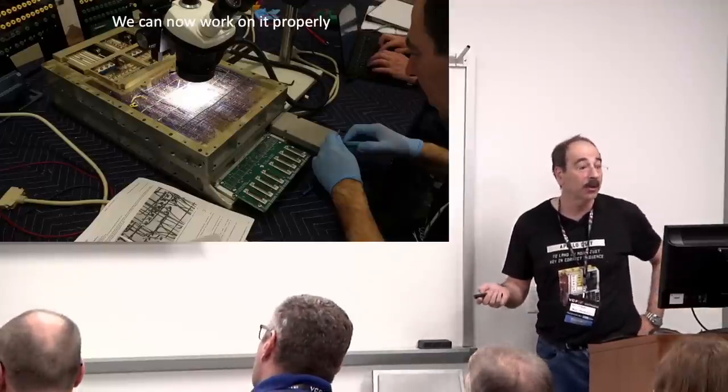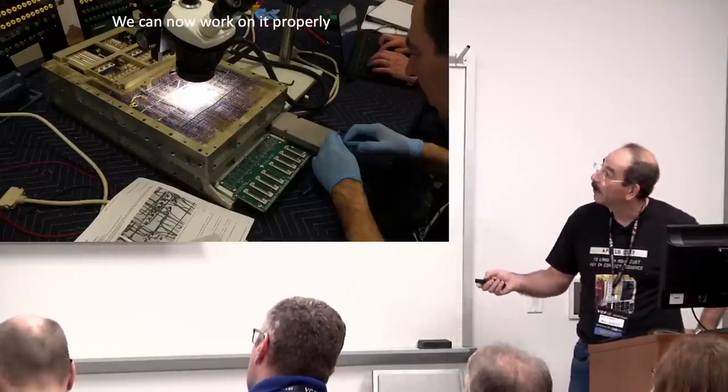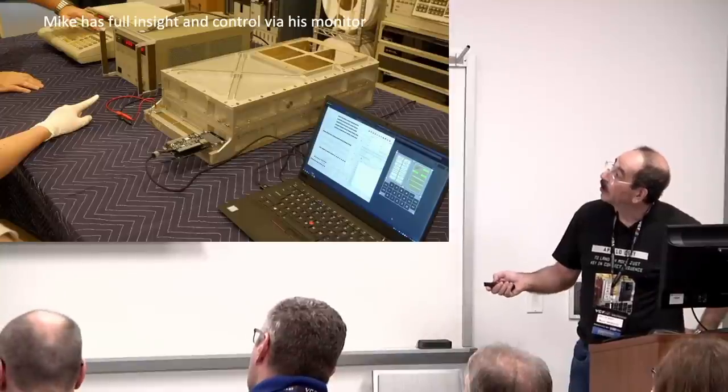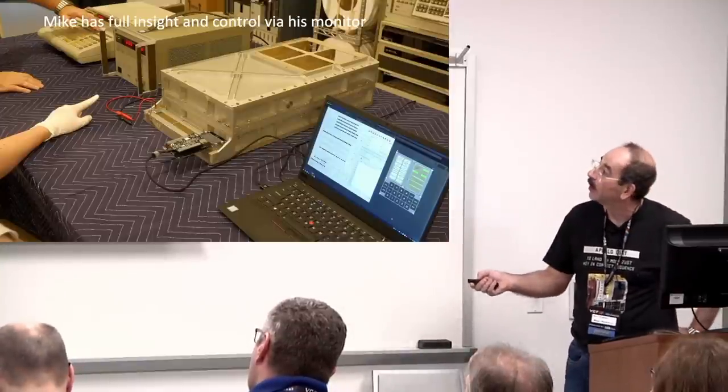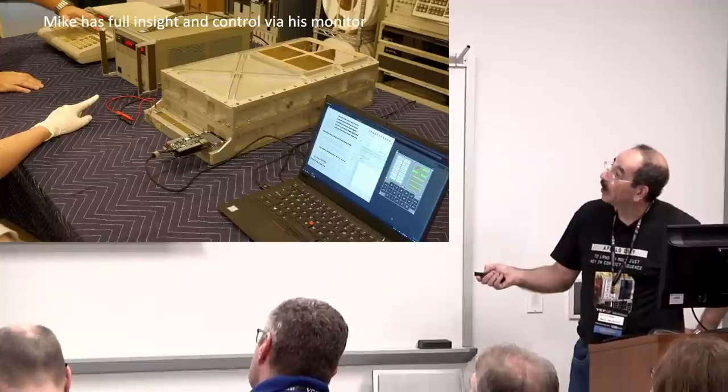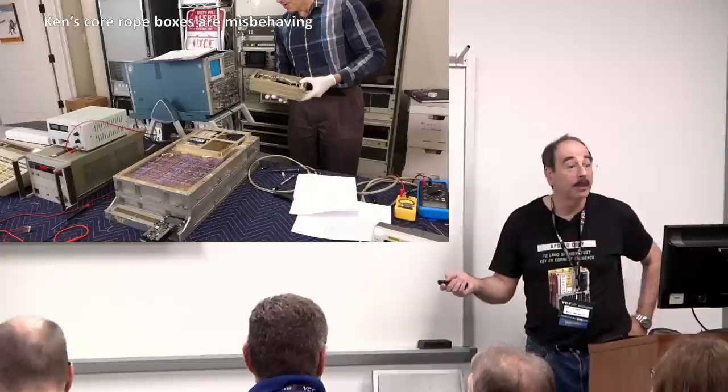We have all the tools. We'll need to do some rewiring. We are in a proper situation. We have the testing equipment so we can see everything that's happening in it. So by this point, we know it works. We need ROM and RAM, right?